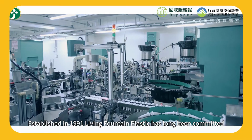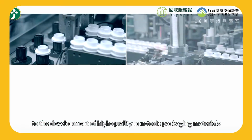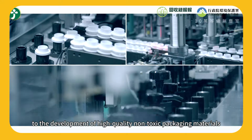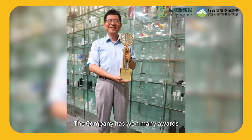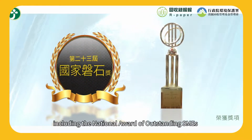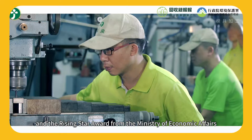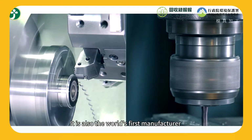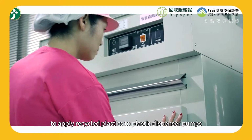Established in 1991, Living Fountain Plastic has long been committed to the development of high-quality, non-toxic packaging materials that comply with environmental protection regulations. The company has won many awards, including the National Award of Outstanding SMEs, the Taichung City Golden Hand Award, and the Rising Star Award from the Ministry of Economic Affairs. It is also the world's first manufacturer to apply recycled plastics to plastic dispenser pumps.